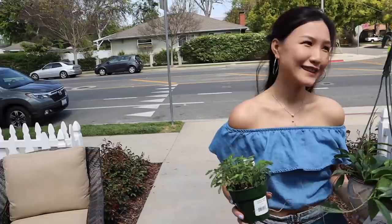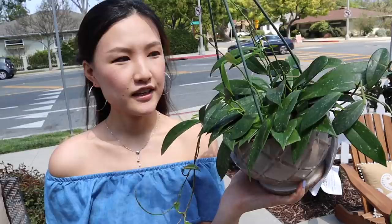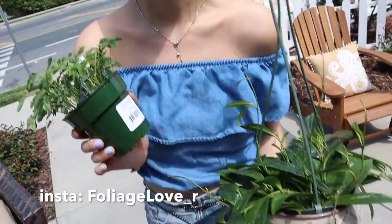All right, I did not get the Caladium. I feel sad, but I feel happy. I got this guy. This guy is Hoya silver pink, and I got this little pot. It looks so much like ceramic, but it's actually metal. The pot is $9.99, and the plant is $14.99. And we also got this sensitive plant for our nephew Andy. This guy is $6.99. We're gonna go see him.